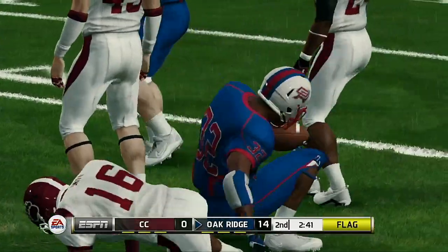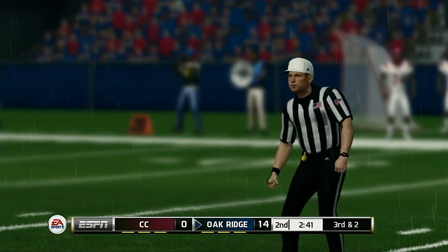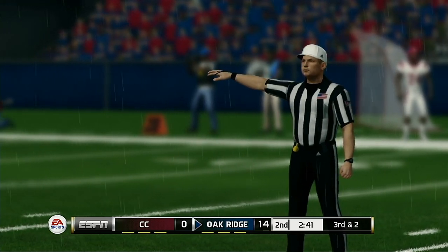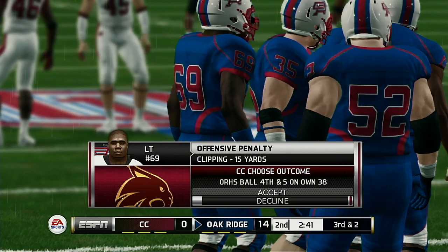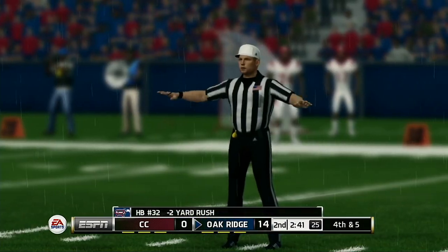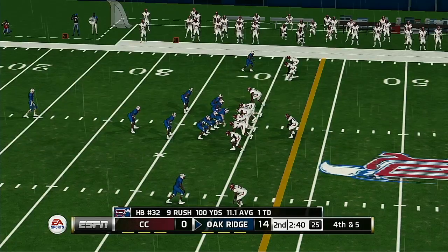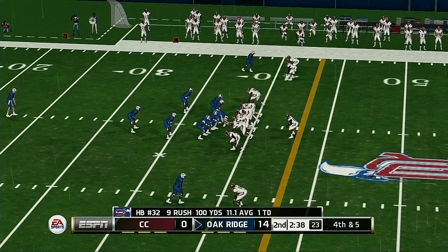Tackles him for a loss. Not sure what the flag is about here. Let's go down to the field and find out. Clipping. Offense. The defense was playing the run all the way, and they got it right. Nice work. That'll bring up fourth and five.